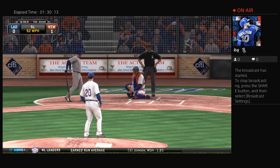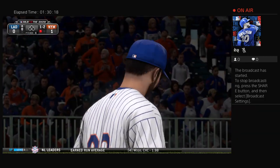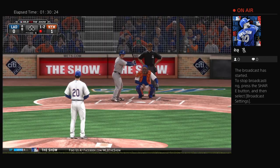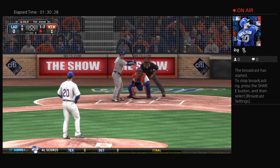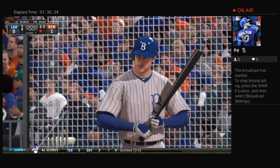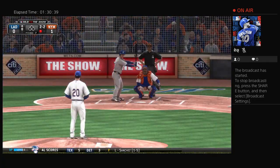Oh, and he dusted him off the plate that time. Some mind games being played now. It's 1-2. Yeah, he's not trying to hit him, I don't think, but sometimes you need to keep guys honest up there. I think that's all he was trying to do there. Look out. That one almost got away from him. 2-2 now. You don't want guys to get too comfortable up there, so that's a good idea to run something in tight.